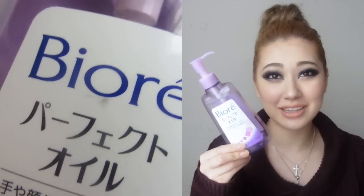The reason why I'm trying so many different eyelash serums is because the one that really works for me is discontinued now, and I seriously can't find it anywhere. They sell it on Amazon, but it's consistently sold out, so I've been trying to look for something else that works as well. So I used this up, but I probably wouldn't buy it again because I didn't see a significant difference.